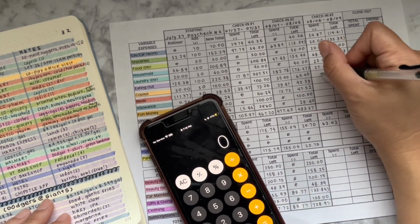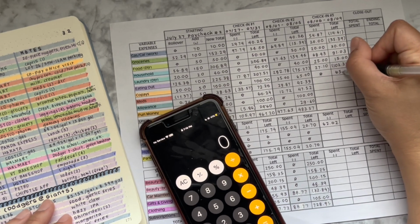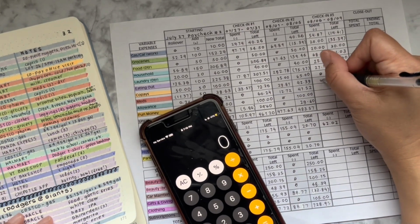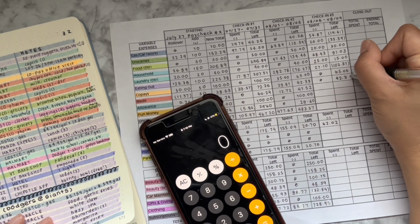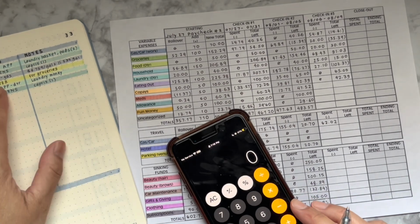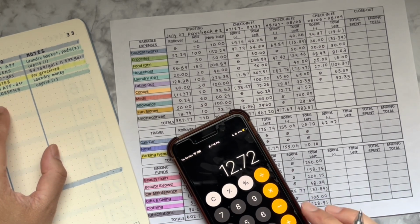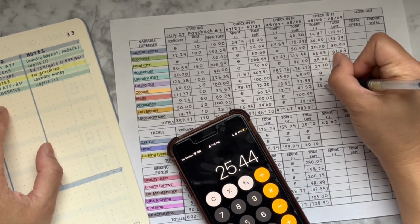So we didn't spend anything for copays during this check-in, so this stays at 65. And for meds also, I did not spend anything in this check-in, so that's $42.39. For allowance, I spent $12.72 twice, so that's $25.44.